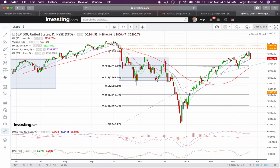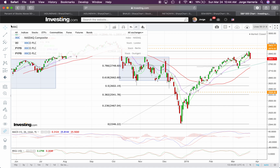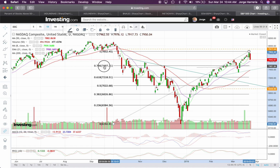Let's take a look at the Nasdaq Composite. A similar chart, and I have very similar targets. See the 200 moving average over here, and it is matching the 78.6 Fibonacci retracement. So same target. I think the market will go up a little bit and then pull back, pull down, and hit that 200 moving average. We can see this. I don't know if it's a valid support line, but it's kind of okay. It will coincide with this pullback that I'm expecting to happen.